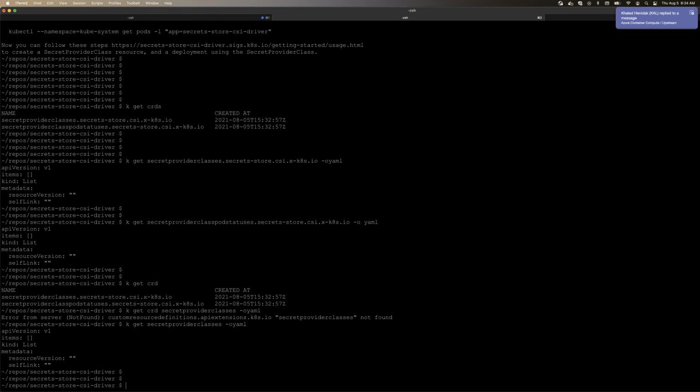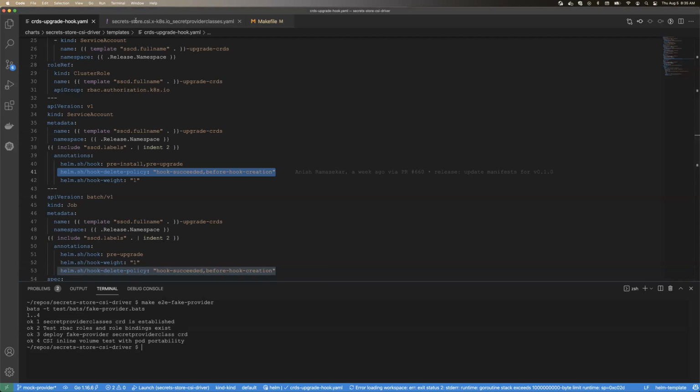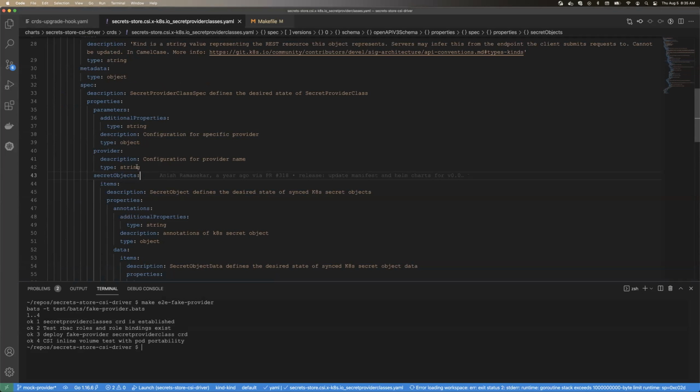I'm not sure. I'm running off of my custom branch as well, which I'm doing modification for the doc provider, so I'm not sure if that is creating any problem. But I pretty much wanted to show the installation part. The only thing I was going to try to show is maybe if we can add another parameter over here and do Helm upgrade, so it also reflects into that YAML in CRDs.